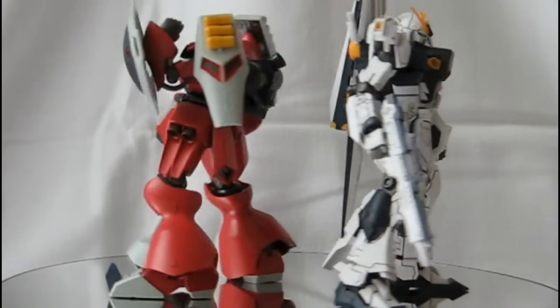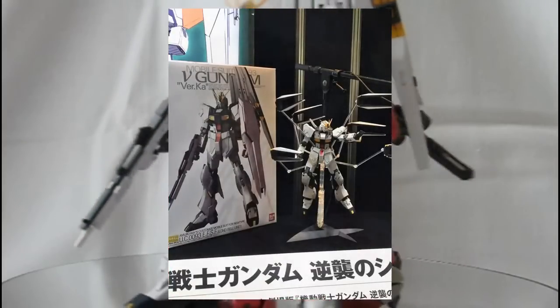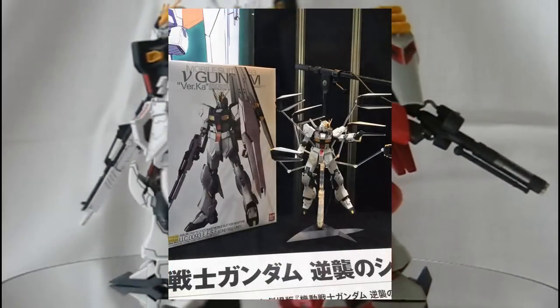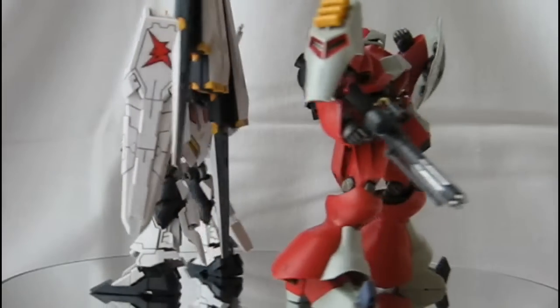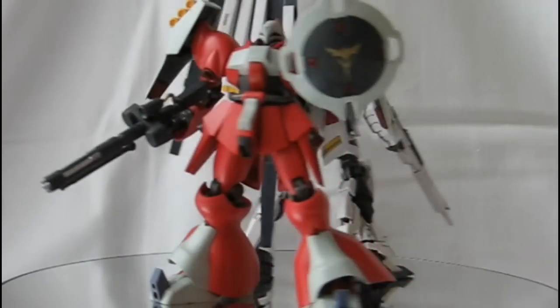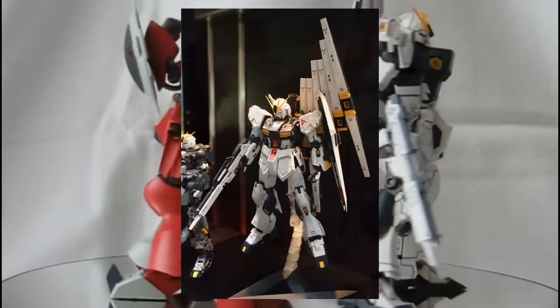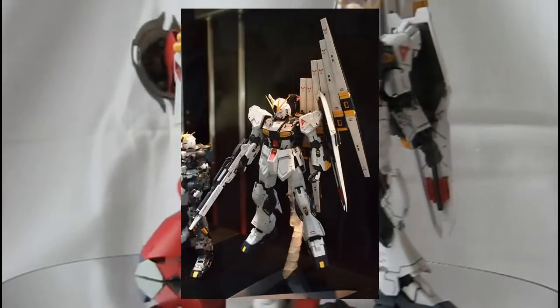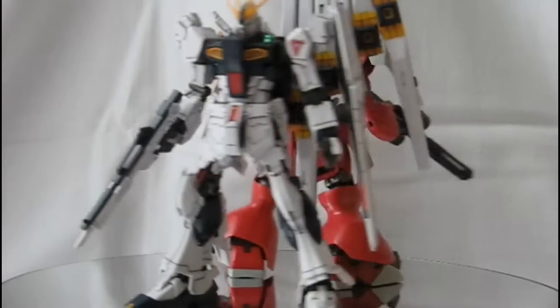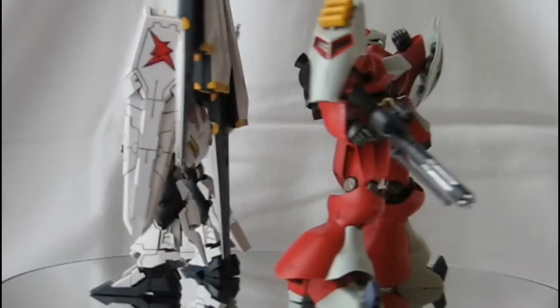And something else that might be included is a stand and effect parts for the funnels, just like the High New Gundam had, although these effect parts look to have joints in them which make posing a hell of a lot easier. However, there's been no confirmation whether or not it'll be included in the Master Grade release. However, it would explain the high price of 7,000 yen.